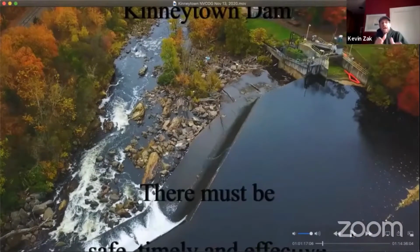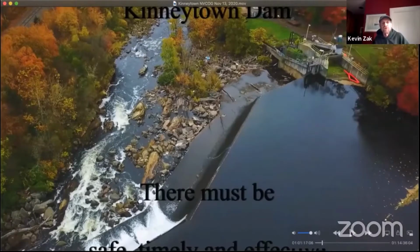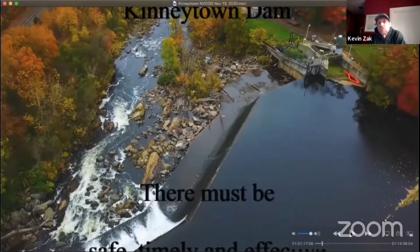It's a reverse shot. We're going backwards upriver. What you're looking at to the left is what they call false attraction. That is causing fish to get drawn to the base of that dam, where they usually die.